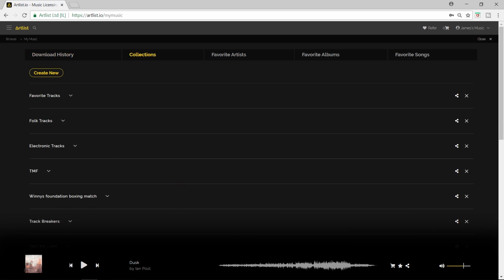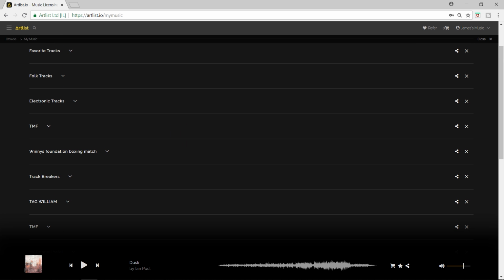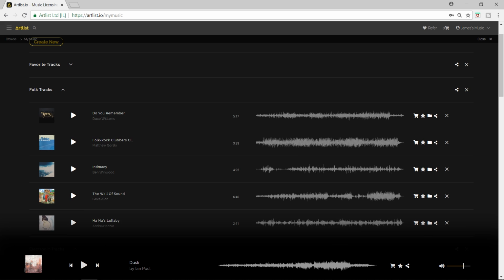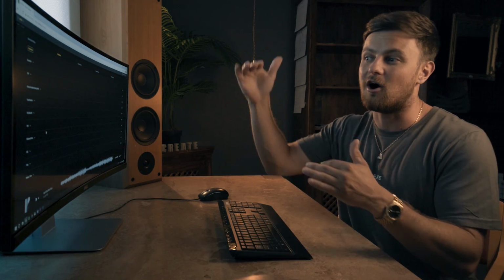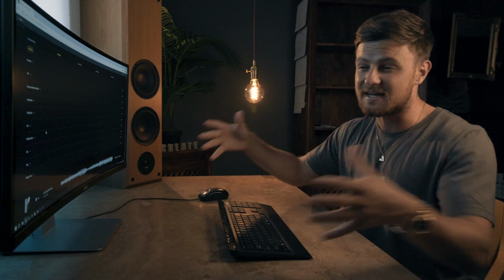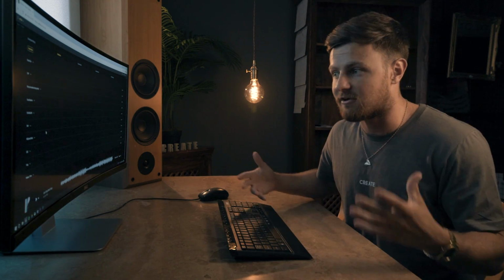So over in my different collections, I might also have different types of music. So I might stick on there electronic tracks. I might chuck in there folk tracks. Now that just simplifies it for me, because when I want to find a track that is folk based or electronic or whatever, I've already got a list of tracks that I love in there. So I don't need to go back onto the actual platform and search for all the tracks again. I've got my own collections there ready to rock and roll, so I don't waste any time whatsoever. I'm doing the creative process instead of just searching for tracks.